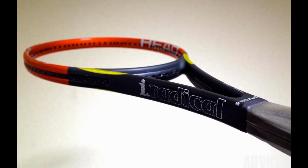And sure, when you watch him on TV, it definitely looks like he's using an off-the-shelf Head Speed Pro, but I assure you that could not be further from the truth. So let's go over the key differences between the racket that Djokovic recommends, the Auxetic Speed Pro, versus what he actually uses, the PT113B. So the PT113B is based off an old Radical from the early 2000s.